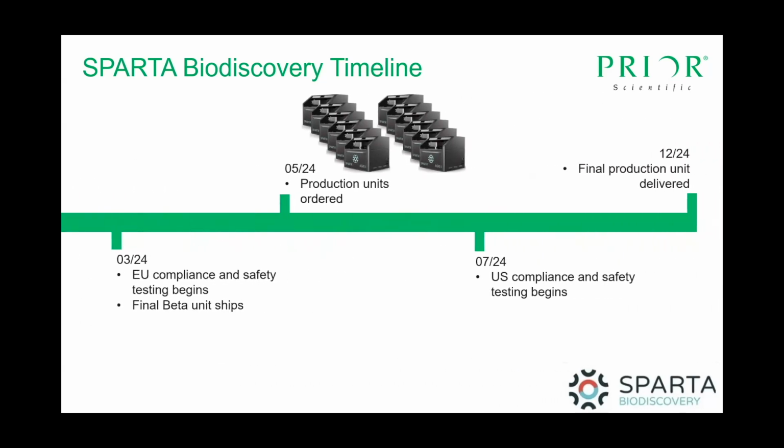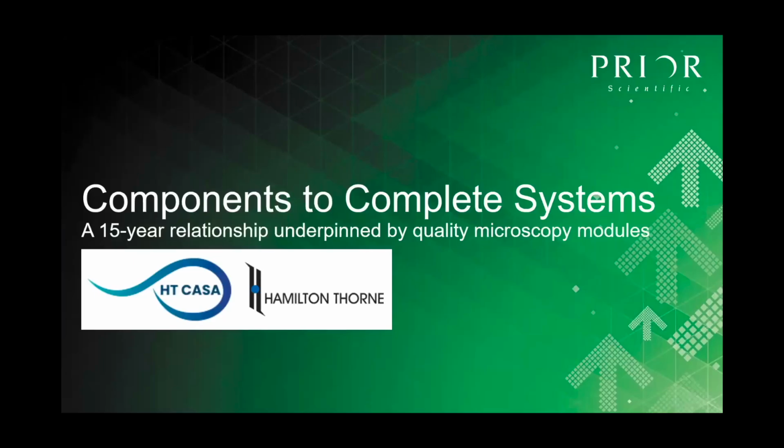We started the compliance testing, and then thankfully now we're in a position where the first batch of production units have been built and shipped, and we're looking forward to hopefully the next round of systems coming on order this year.